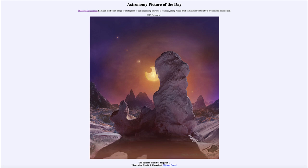So that was our picture of the day for February 1st of 2023. It was titled The Seventh World of Trappist-1.